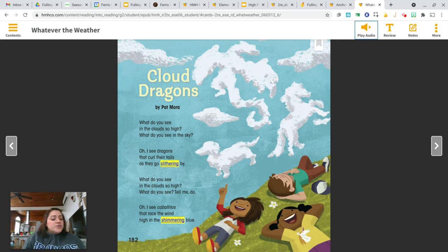So it says, I wonder who is speaking. It says, I will look for clues in the words and pictures. One thing I notice is that the first stanza, which is the first paragraph in a poem, right? So how many stanzas are there? Let's count them. 1 stanza, 2, 3, 4 stanzas in this poem.